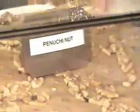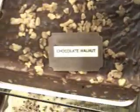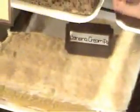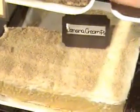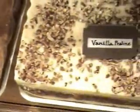If you like nuts, penuche nut is a really popular flavor here. Hazelnut, plain old chocolate. Can't have fudge without plain chocolate fudge. Root beer float, which is really good too. Chocolate cherry swirl, maple, and let's see, that's a chocolate walnut, and banana cream pie. Oh, that is a delicious fudge right there. Let's see here. We have some German chocolate, some vanilla praline, Reese's, another very popular flavor, chocolate pistachios. If you like pistachios, that's a good one.